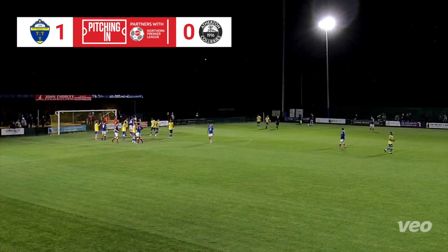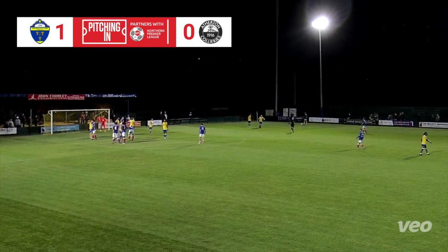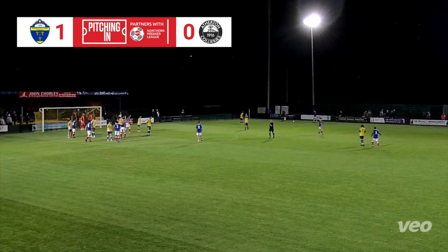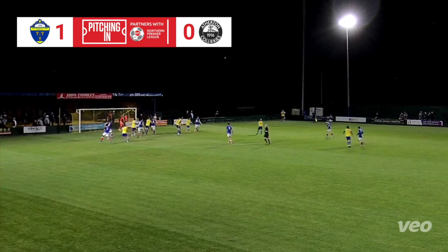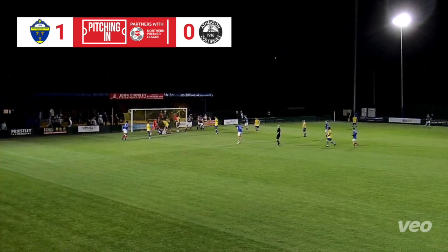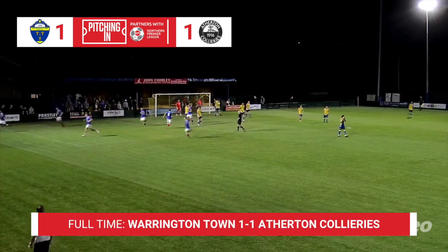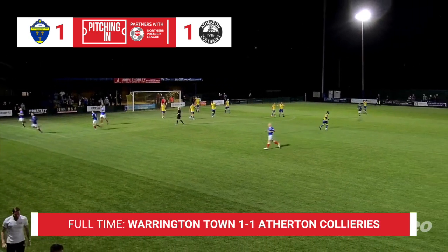No sign of any changes yet from the Yellows. Matty McDonald, who... I've been impressed with him. He's come on as a sub in all three matches so far, and he's looked sharp. Here's the delivery toward De Freitas Hansen, and it's in! And it's Backer! De Freitas Hansen was the danger man. It was above him, and Backer was there.